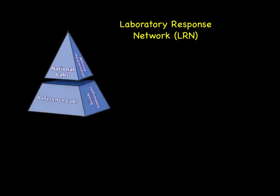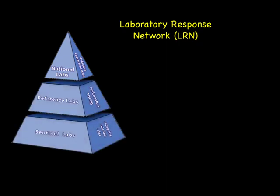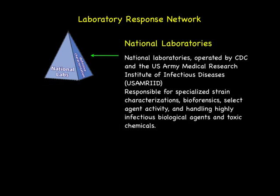In 1999, the CDC established the Laboratory Response Network, or LRN, to rapidly respond to bioterrorism or other public health emergencies. The LRN consists of national, reference, and sentinel laboratories. The national laboratories are responsible for specialized strain characterization, bioforensics, select agent activity, and handling highly infectious biological agents and toxic chemicals. The laboratories are part of the Centers for Disease Control and Prevention and the United States Army Medical Research Institute for Infectious Diseases, known as USAMRIID.